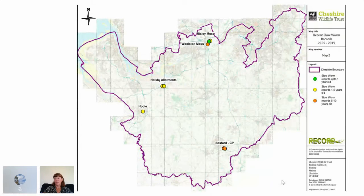So no sign of any in Hull, but I'm going to go and have another look at Hull allotments with Sue. I very much doubt we're going to find them there. So they seem to have been wiped out over most of the county. Somebody else is surveying Bassford, so I don't know whether they're still there, but that's quite an old record, 5 to 10 years old.